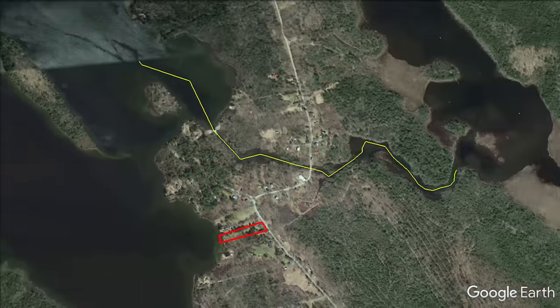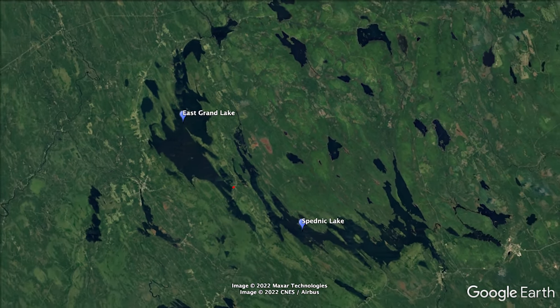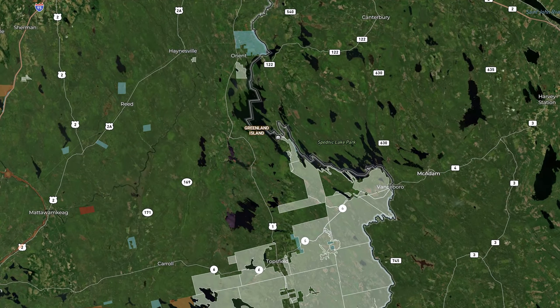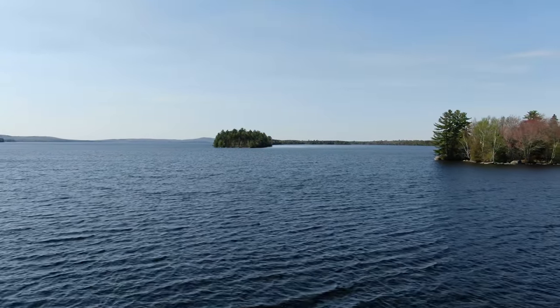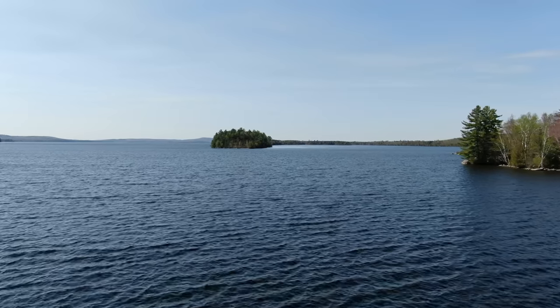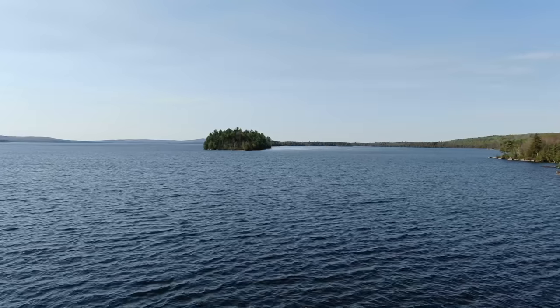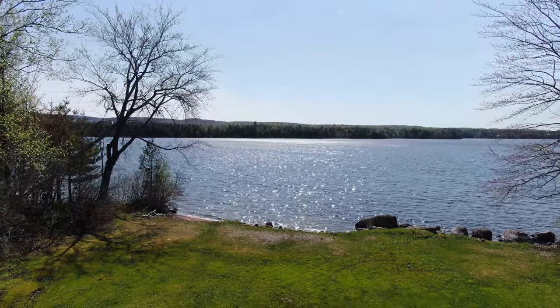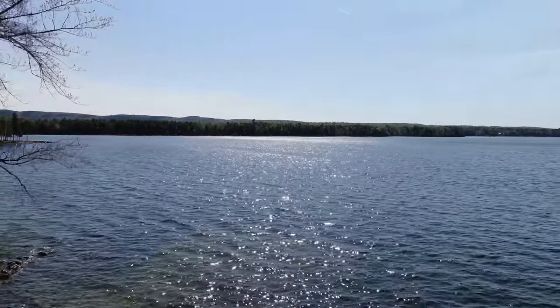So East Grand Lake and Spednik collectively are 33,000 acres in size. So that's a lot of water to explore. Around East Grand and especially Spednik Lake, there's a tremendous amount of conservation ground that has been set aside so there's no development. So this area is going to remain as you see it today. So if you're looking for a quiet place to live a life unharried by sirens and hubbub, maybe I'm talking to you. It's nearly 8 o'clock in the morning and the only sound is the chirping of the birds. This is just heaven on earth.